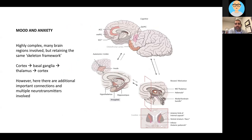So mood and anxiety, however, are much more complex than motor disorders. If you take 10 patients, for example, with Parkinson's disease, they're more or less going to look about the same in terms of their symptoms. Obviously, there's variations. It's a complex disorder, but depression is much more heterogeneous. Anxiety and OCD, obsessive compulsive disorder, are much more heterogeneous. So in some ways, this is a complexity, it's a challenge, but in other ways, it's also an opportunity.